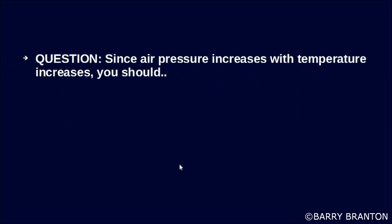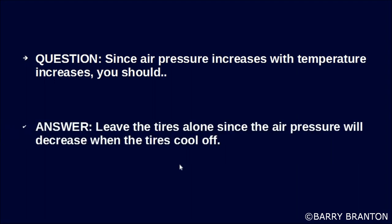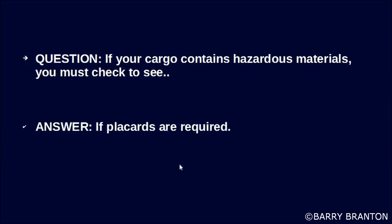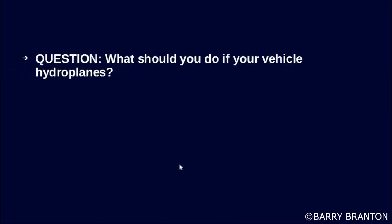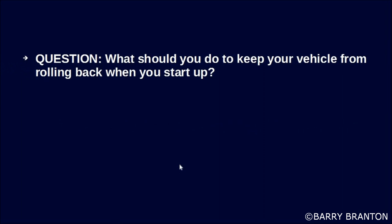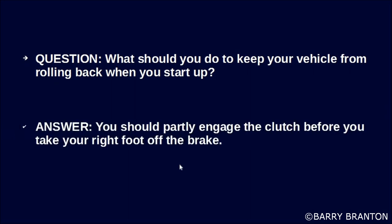Since air pressure increases with temperature increases, you should leave the tires alone since the air pressure will decrease when the tires cool off. If your cargo contains hazardous materials, you must check to see if placards are required. What should you do if your vehicle hydroplanes? Release the accelerator and push in the clutch. What should you do to keep your vehicle from rolling back when you start up? You should partly engage the clutch before you take your right foot off of the brake.